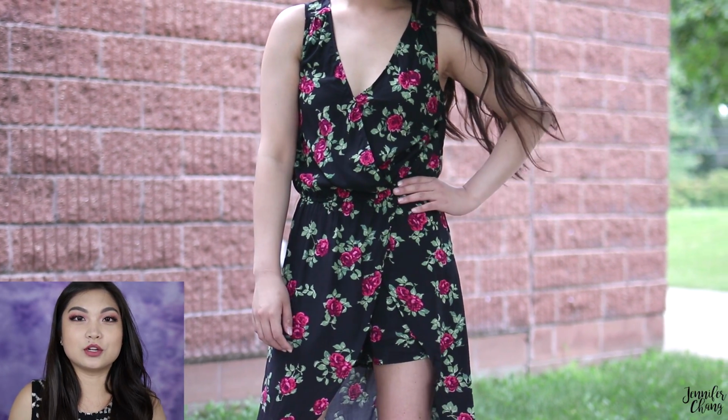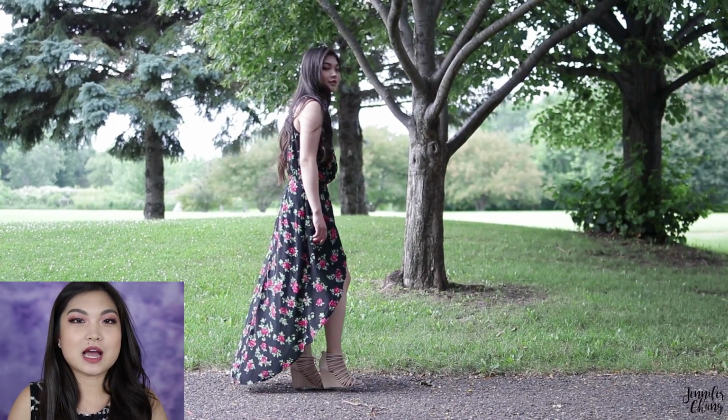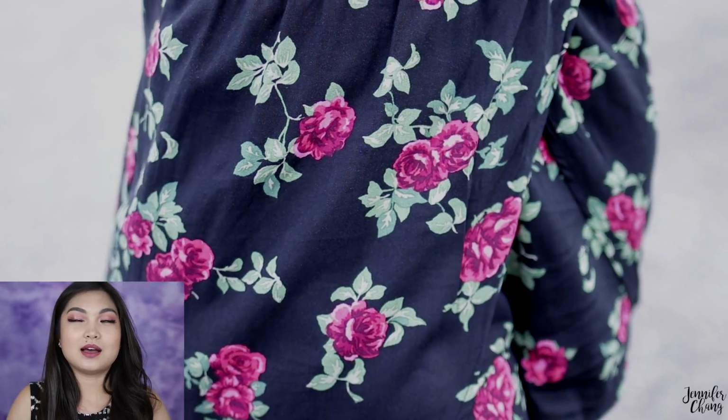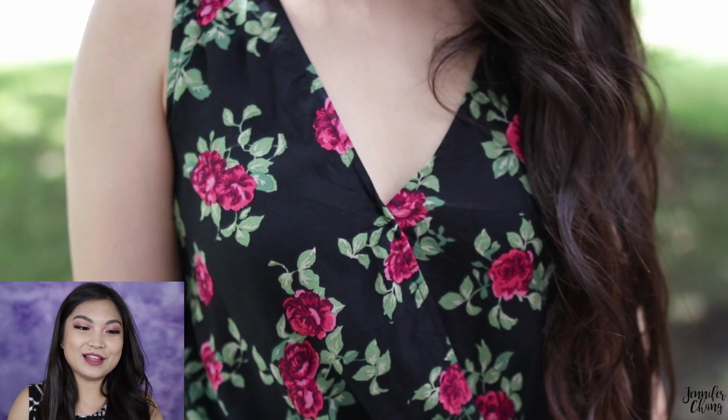The front is a little bit frumpy for me just because I am a little bit smaller on top, so what I might do is move the loop that closes on the top by my chest a little bit up, so then it's not so empty, you know what I mean? But I love the way that this fits.